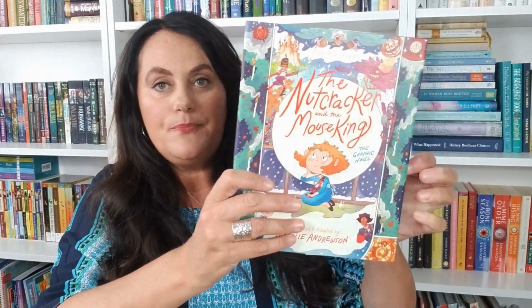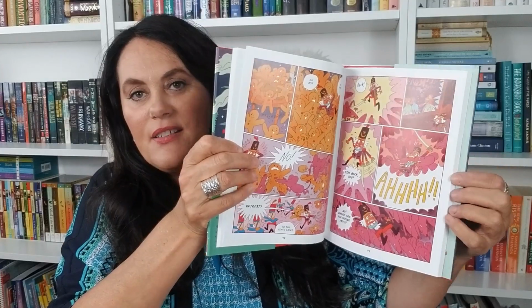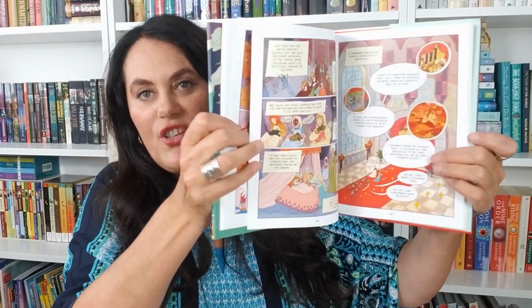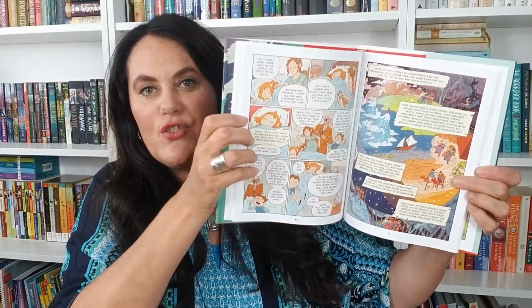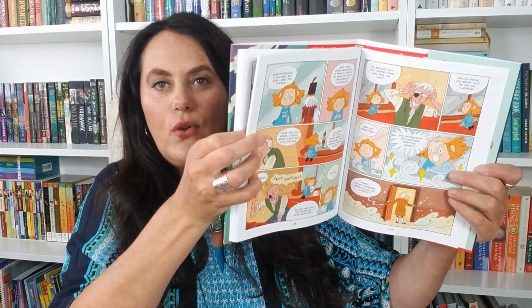Now this is The Nutcracker and the Mouse King. It's a graphic novel. And this is illustrated and adapted by Natalie Anderson. And my daughter loves The Nutcracker, and she has for a couple of years. So I've been trying to collect some different versions of The Nutcracker for her to have and that she can take with her when she grows up and goes off on her own. I thought this would be a lovely one to add to that. I'm curious to see what she thinks of it. I'll probably put this aside and give it to her for Christmas.